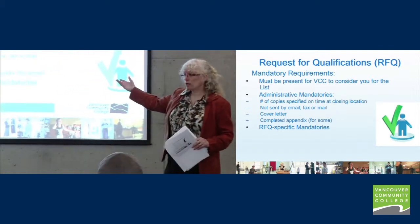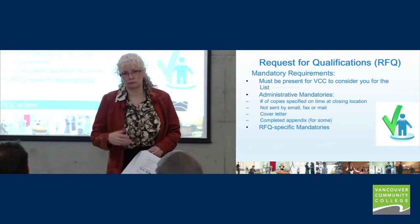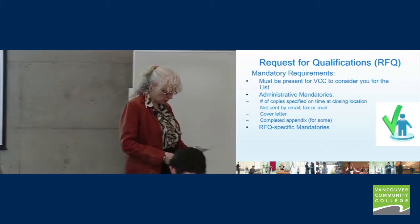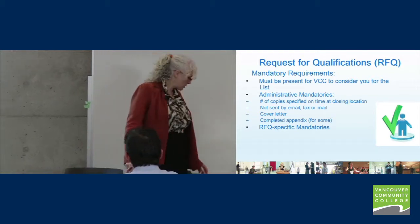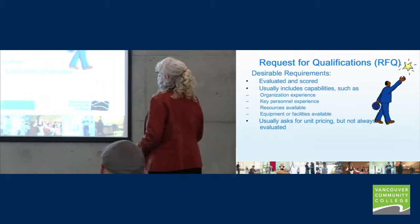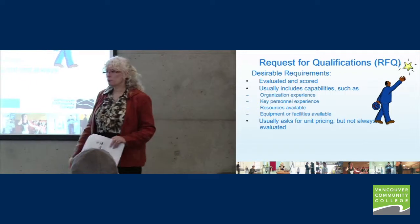Okay. And then you may have some RFQ specific mandatories: must have experience in this, must have an office there, whatever they are, specific to whatever the RFQ is. And again, same as with an RFP, if the mandatories are not clear, get the clarity you need. Make no assumptions, black and white, yes, no, very clear. You need that. Doing everybody a favor. Desirable requirements, again, just like an RFP, we're going to be scoring them.